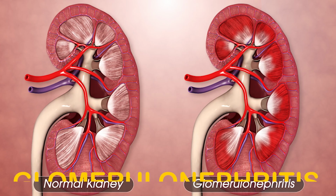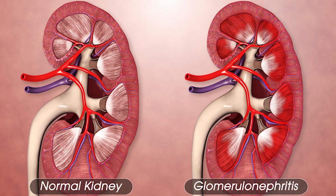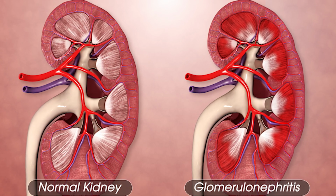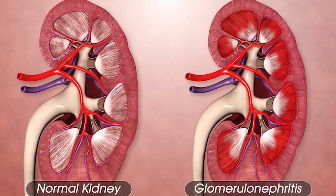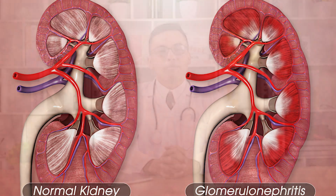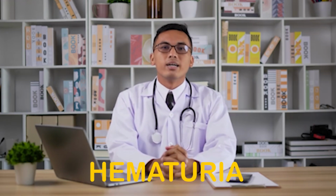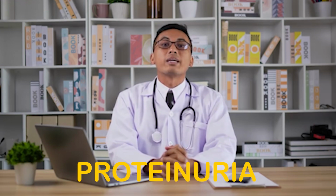Glomerulonephritis is an inflammation of the glomeruli. Glomeruli are extremely small structures inside the kidneys that filter the blood. Glomerulonephritis can be caused by infections, drugs, or disorders that occur during or shortly after birth. It is not strictly a single disease, its presentation depends on the specific disease entity, as it may present with isolated hematuria or proteinuria, or as a nephrotic syndrome, a nephritic syndrome, acute kidney injury, or chronic kidney disease.